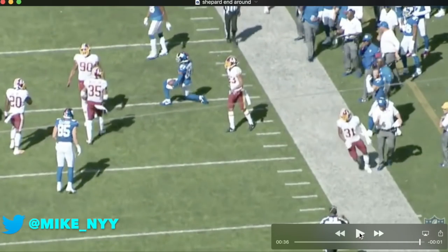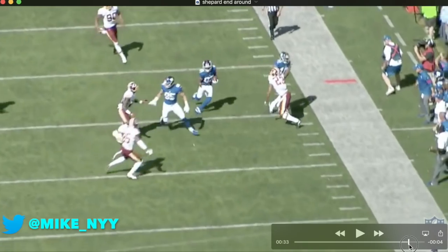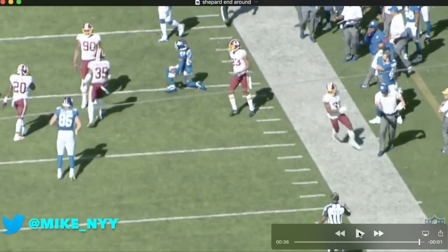I like how Sterling Shepard, they said it on the broadcast as well, does not go out of bounds. He probably could have gone out of bounds right here, but he says, nope, we're coming back in. He picks up an extra few yards. That's the kind of player Sterling Shepard is. He's tough, and he picked up an extra few yards for us right there.